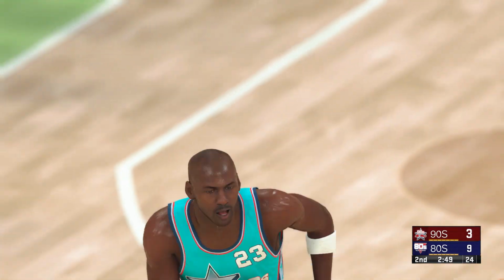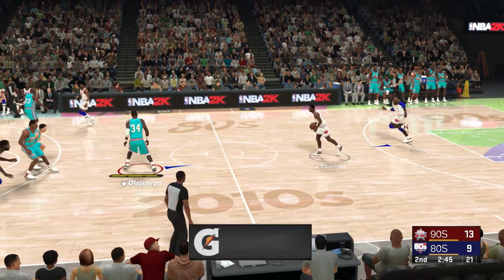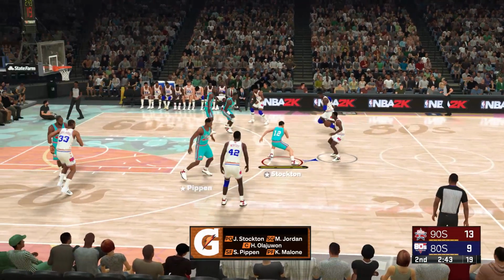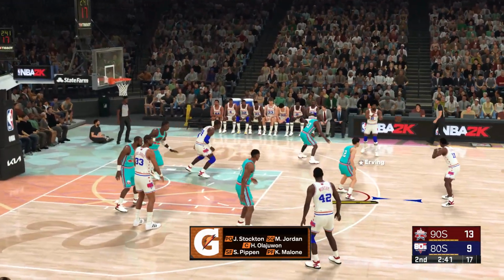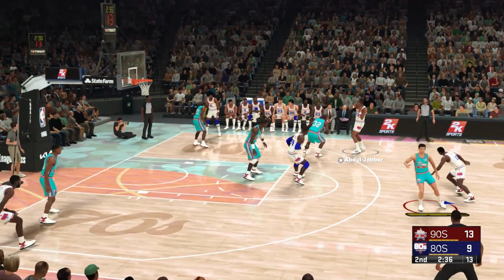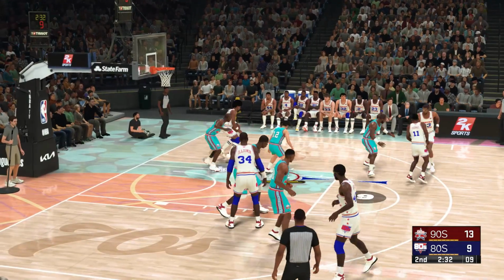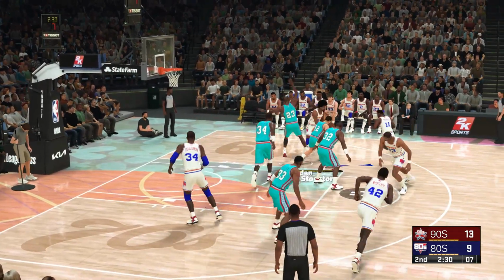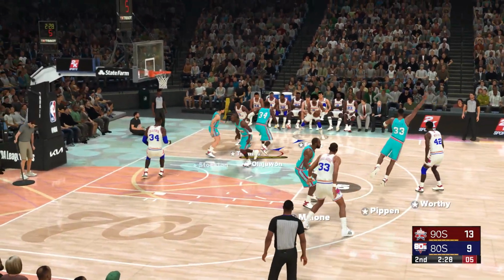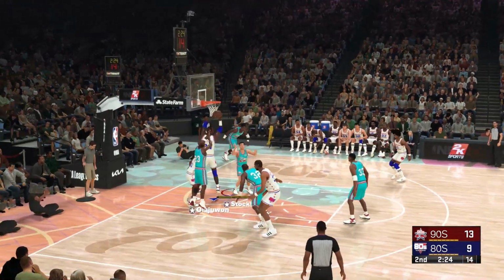Michael Jordan. On the court right now for the 90s team. They've got Pippen. Malone is out there with Olajuwon. And it's Michael Jordan. And it's Stockton in at the 1 spot. Now here's Thomas. Abdul-Jabbar outside. In the corner, Irving with it. He kicks to Thomas. 5 on the clock. And a wide open look for Irving.